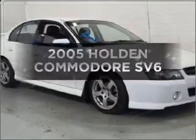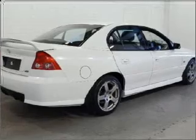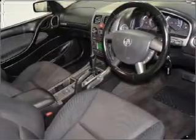Time to update your vehicle? Take a look at this 2005 Holden Commodore. Travel the roads in style and comfort in this great vehicle with a reliable engine.